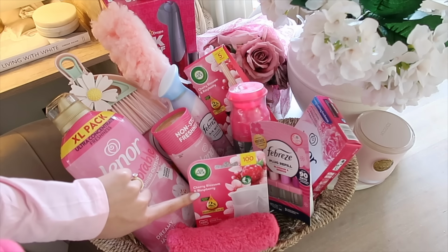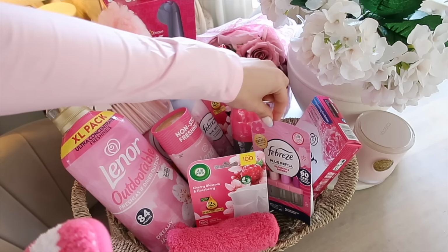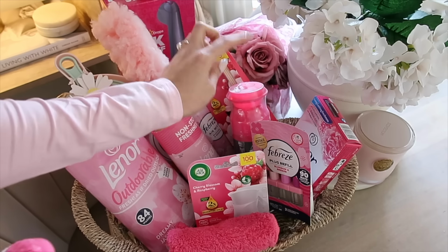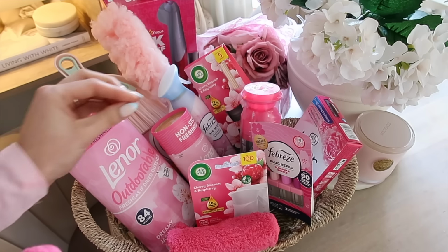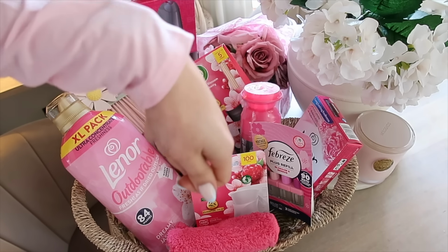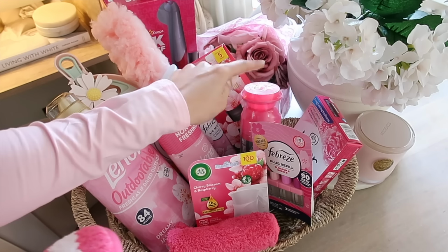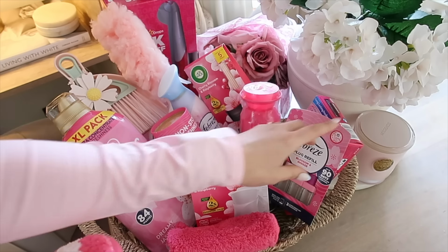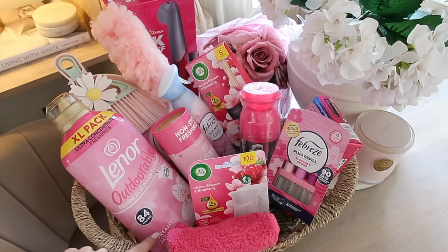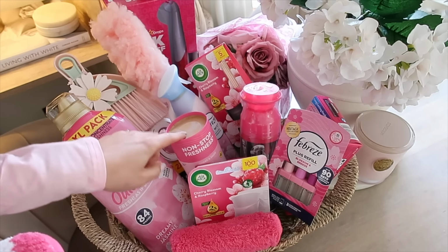We've got a cherry blossom and raspberry plug-in. We've also got a blossom and breeze plug-in refill from Febreze. I have got my little refill thing here. This is a foam, which I'm so excited for. You squeeze it in your plugs, like in your bathrooms, and it comes out the other end, but it pushes any gunk out. So I'm intrigued to try that. We've got tumble dry sheets, we've got a diffuser for the bathroom, the Lenor Outdoorable. This is Dreamy Jasmine, which looks lovely. So I got that as well as the Unstoppables.